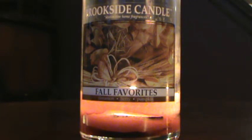So anyway, that's my review for Fall Favorites from Brookside Candle. Just real quick, the little quote right beneath where it says Brookside Candle says distinctive home fragrances. And it's distinct. I had it on my stovetop for a little while, ended up in a bathroom. It didn't knock me out too much. Again, the layers were cinnamon, berry, and pumpkin, which sound a little bit interesting to me.